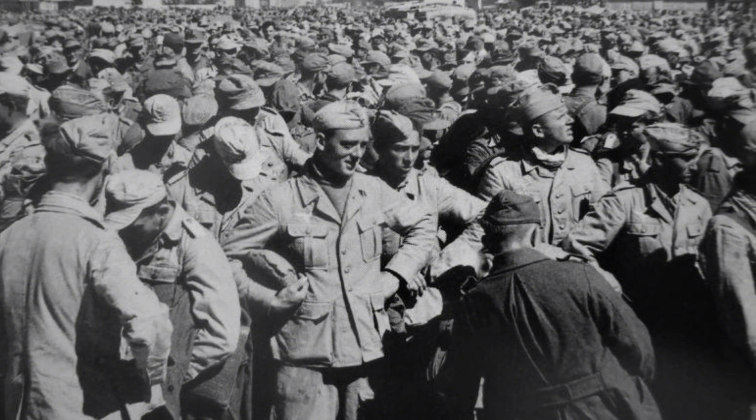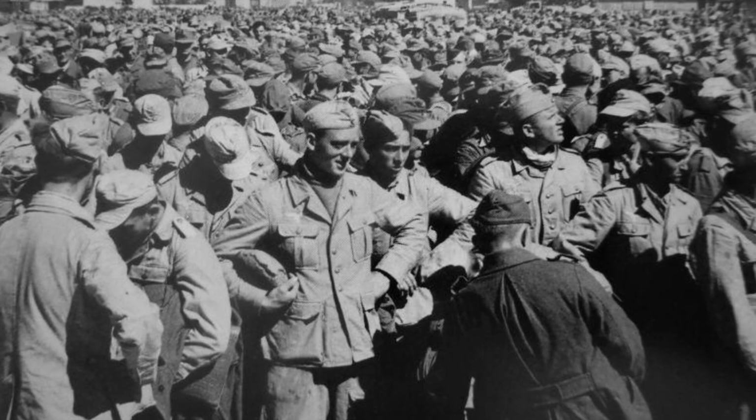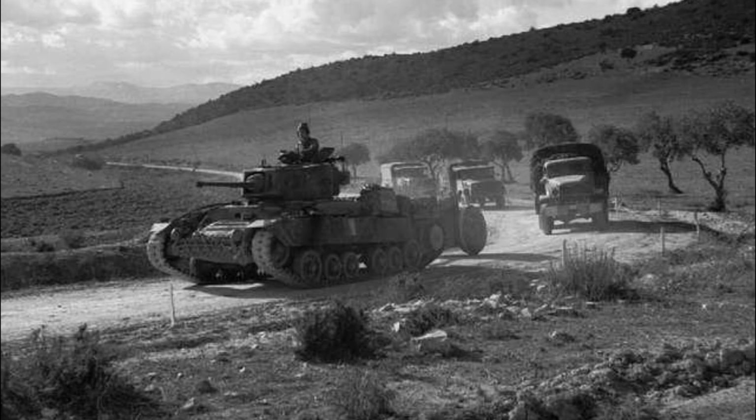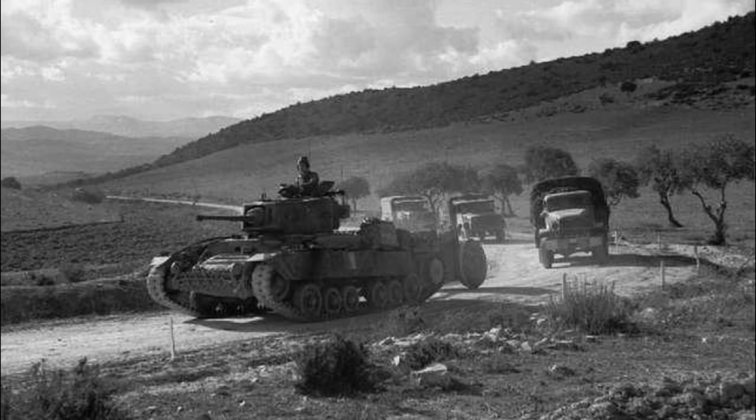German prisoners, refugees, refused to believe tanks had done it. Not until they were shown the tracks. The tank the War Office had already cancelled had just saved the road to Tunis.